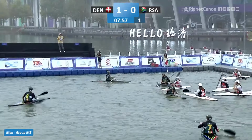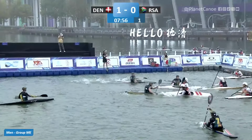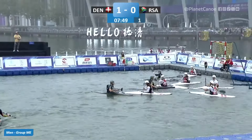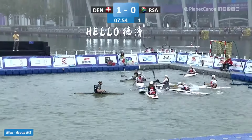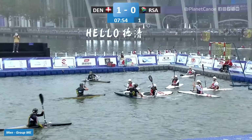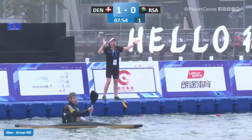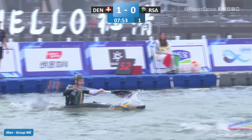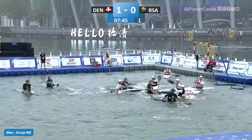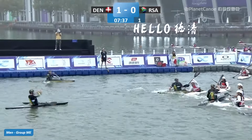Shot clock not running. Long ball over the top, finds Bukla. The shot clock needs to be run down a little bit here. In goes Bukla once again. Pushed away and ejected by Niels Torborg. Danish giving them absolutely no real estate in front of their zone.